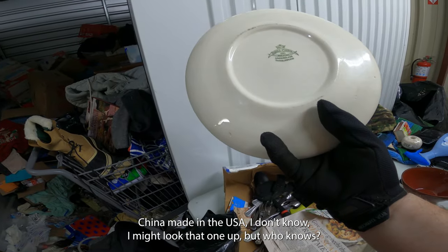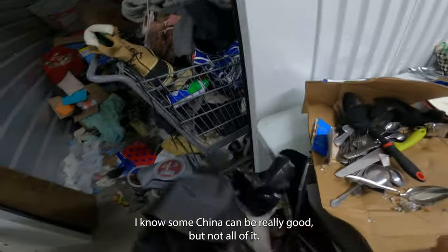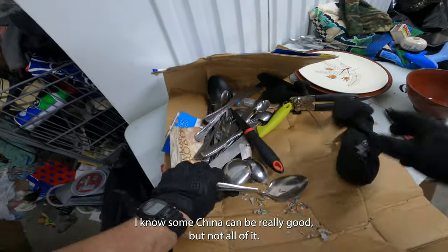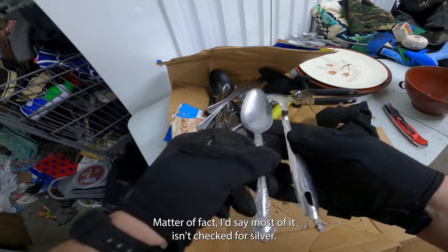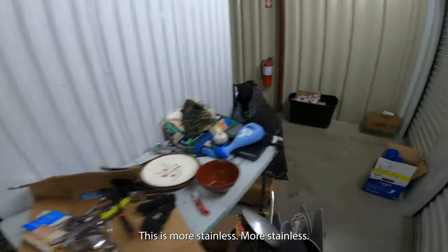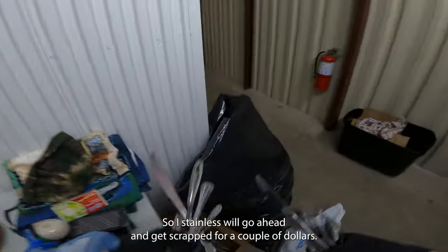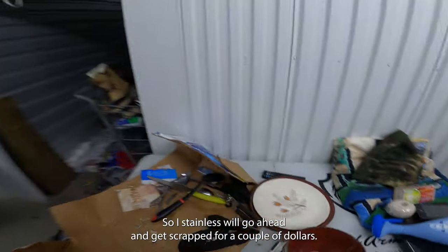Royal China, made in the USA. I don't know, I might look that one up, but who knows. I know some China can be really good, but not all of it. Matter of fact, I'd say most of it isn't. Check for silver. This is more stainless. More stainless. I'm gonna put this in a box here. Stainless, we'll go ahead and get scrapped for a couple dollars.